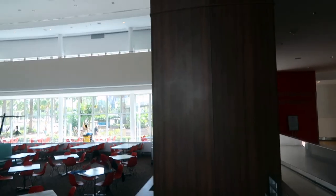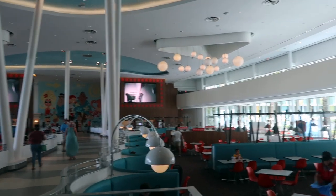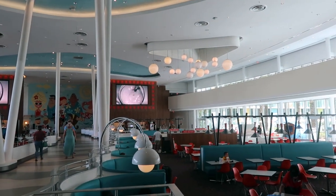So you can kind of see. It says Continental and Beachside, and we're in Beachside Tower. And then over there is like the Americana and I think the Bayside Tower maybe. So that's kind of where you'll go if you need to get to your rooms.